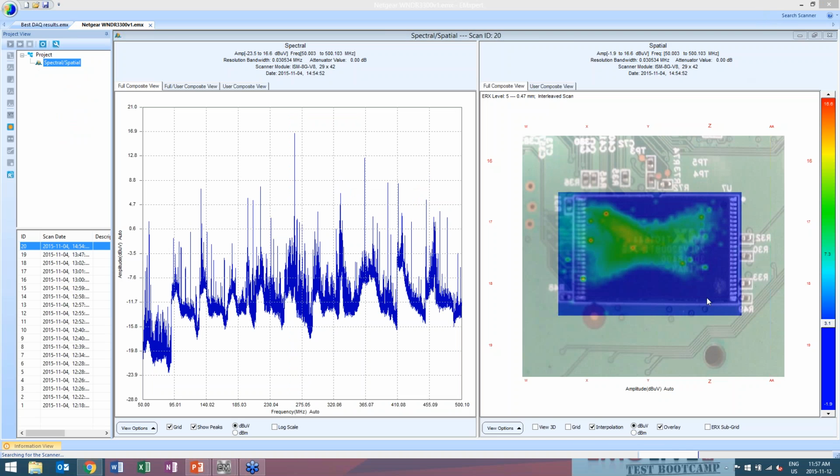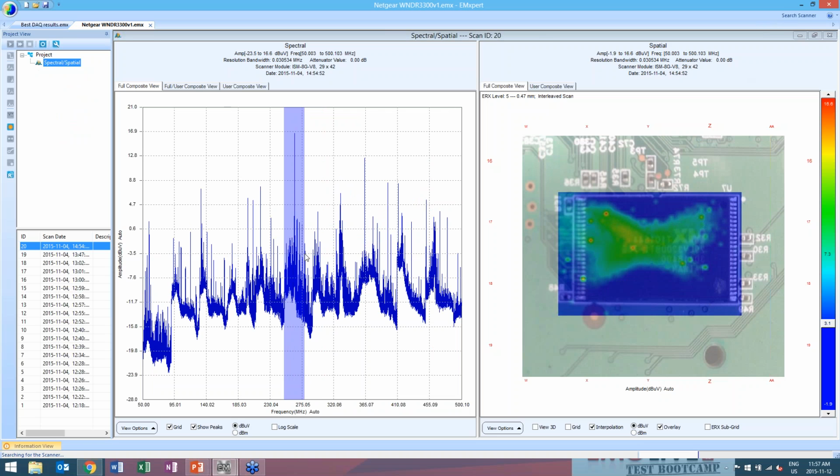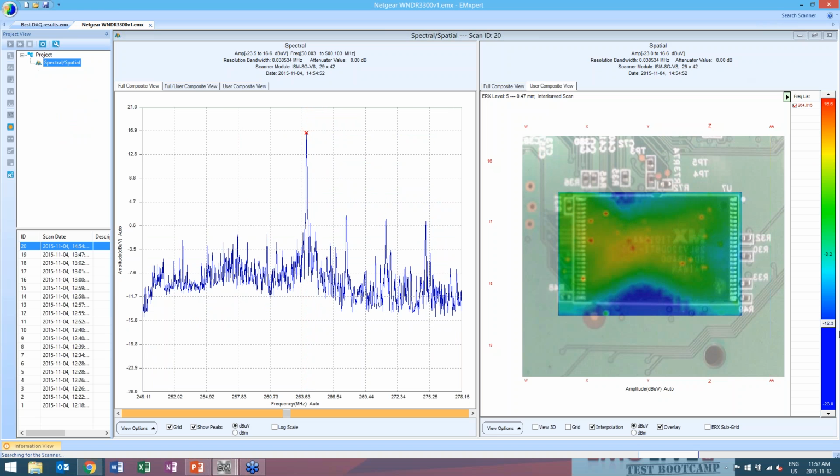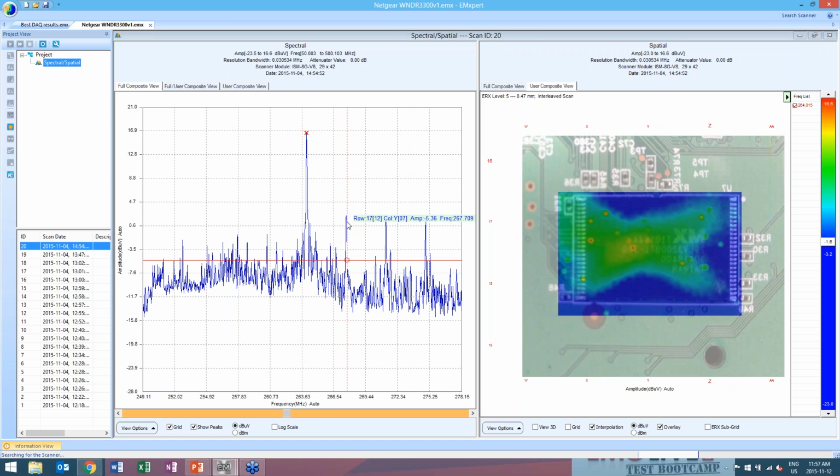So this is the chip level testing. We can see the many different frequencies here. And if we come into a region of the spectral noise, choose a very strong harmonic, and isolate that, we can see the different features and how easy it is to now select the different areas.